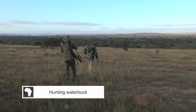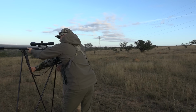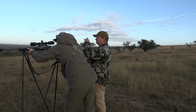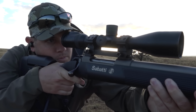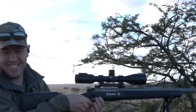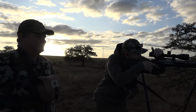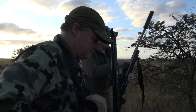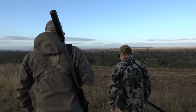All right, so we're walking over. Try to get on this waterbuck today, and hopefully we can get a shot at him today. Shot. First African animal. Appreciate it. Awesome. Magnificent. Yeah. One down there. It just turned perfectly. I thought he was just going to walk slowly away. It was like you picked him up, yeah.